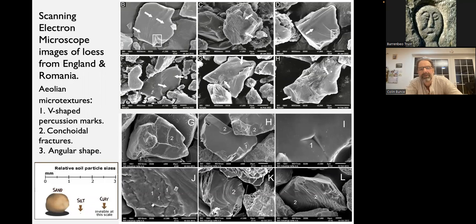And remember, these are silt-sized grains. So they're 20, 30, 40 microns. These are incredibly small. These are some photographs that have been published from loess. The top six are from England, and the lower six are from Romania.